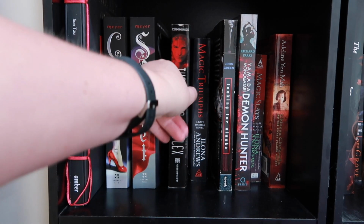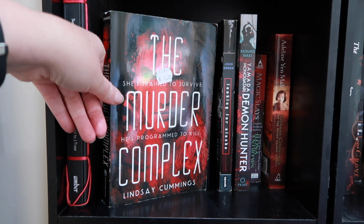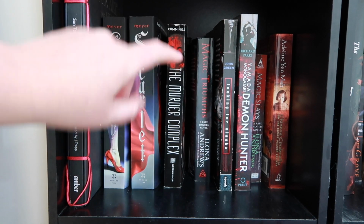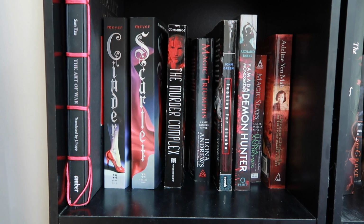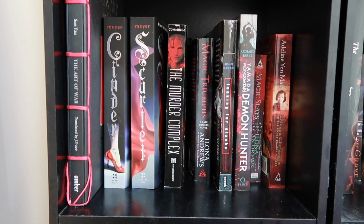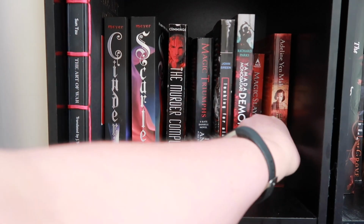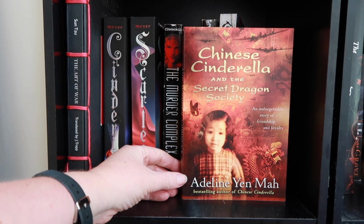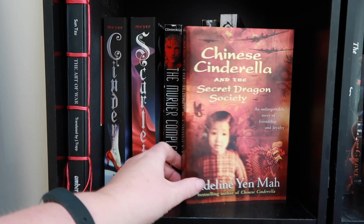I also have this book, The Murder Complex by Lindsay Cummings, that I picked up recently at a book fair, so I'm interested to read that at some point. Lindsay Cummings is the co-author of the Zenith series with Sasha Alsberg, who is quite a well-known booktuber. And this month I am reading the first book in this Chinese Cinderella series, so I'll be wanting to continue with this one at some point as well.